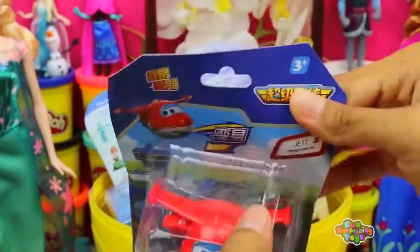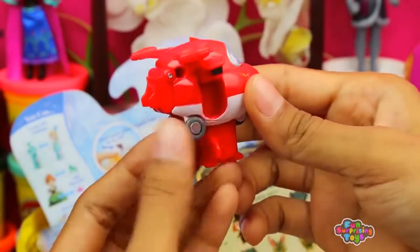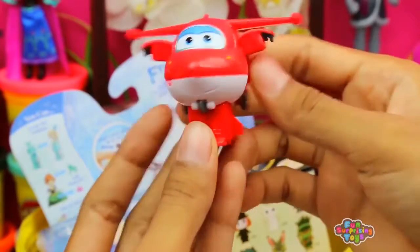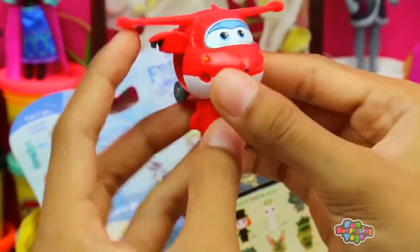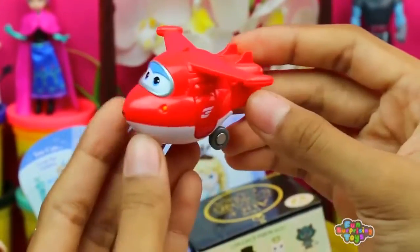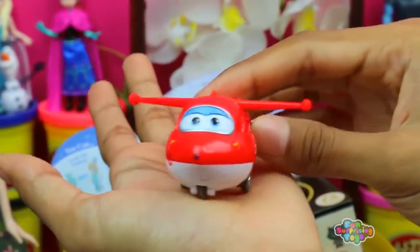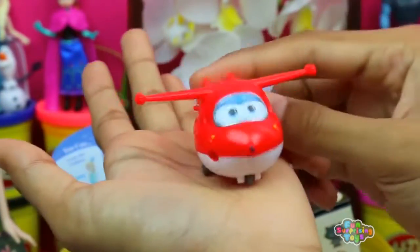What else do we have? Jet transformation from Super Wings. Jet is the main character in Super Wings, and check him out. He is full in action. Put him together. His task is to deliver packages to kids around the world. What a great guy you are. Keep flying high and always be safe. You're awesome.